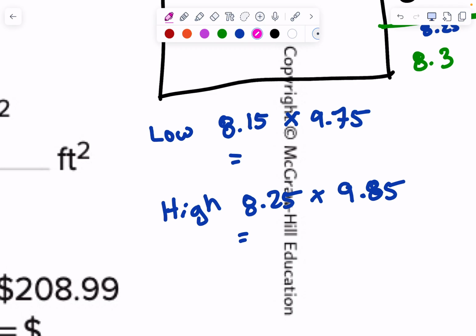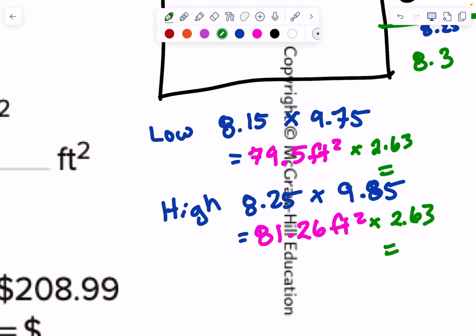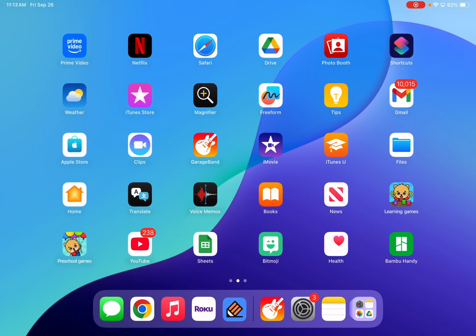The first one's 79.5 if we're rounding. Okay, and that's square feet. The bottom one is 81.26 square feet. Okay, now I'm going to take those numbers times the dollar amount, which is 2.63. Why do we take it times that? Because it says it's $2.63 a square foot. The cost of the carpet is $2.63 per square foot.